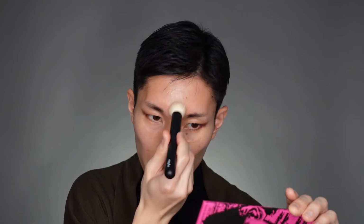I'm just going to clean off with a cotton pad and some micellar water under the eyes. And then after that, I'm going to put on some primer. It's just the e.l.f. Poreless Putty Primer, mainly along the T-zone. And once that's set, I'm going to use a relatively lightweight foundation. This is the Water Blend Foundation from Makeup Forever.